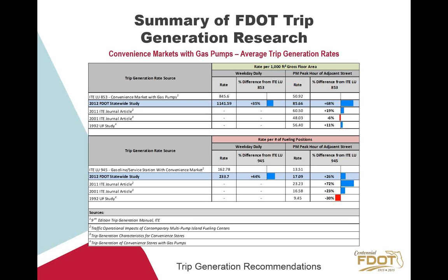Several other studies are included for comparison purposes, which also show that ITE has likely underestimated trip generation. What's interesting for this land use is that while both independent variables are significant when used alone, it was found that using a multivariable equation that includes both gross floor area and fueling positions results in a more accurate estimation of the trip generation.